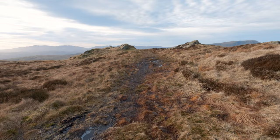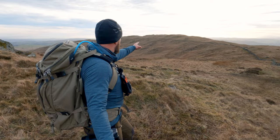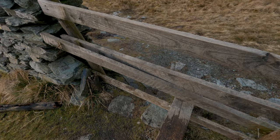Okay, there's a little stile here. Get across, carry on to the side of the wall. Yeah, not far at all, in fact. Look at it, it's just there. It's another one of those stiles that's seen better days. Let's just hope that bit that I'm going to stand on is still solid. Let's have a look. Yeah, solid-ish. Ish will do.